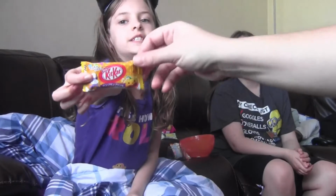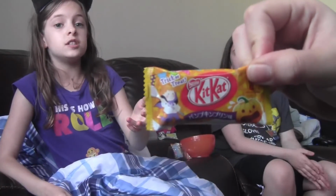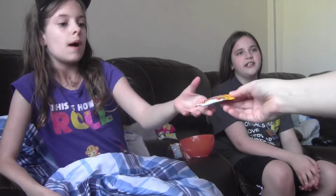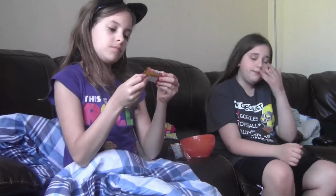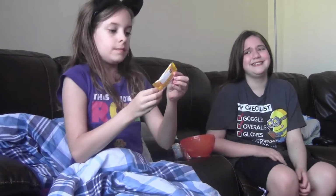The last one is pumpkin. So, I'm assuming it's going to be orange because it's got pumpkin. I think it's pumpkin spice. Yeah, that's like the thing at Halloween. It's just trick-or-treat.